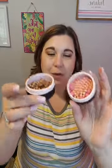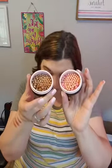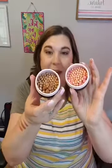Look at those glowing beads. They are so cute. You could use those as a highlighter. You could use them as a blush. You could even use it as a bronzer. So these are the two colors. It's Wild Hearts and Queens of Hearts. And I am in love with these products.